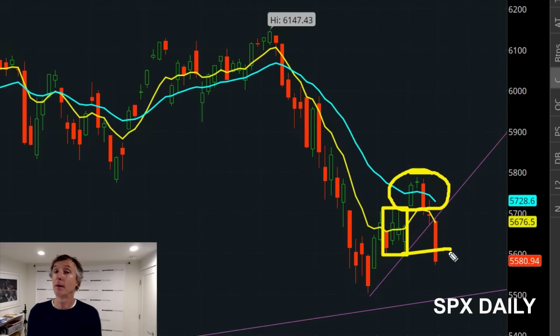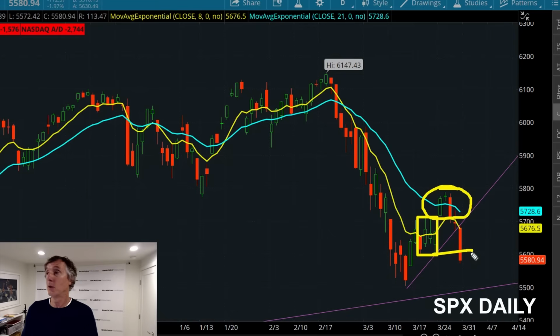And it happened very quickly. It doesn't have to happen in one day, but the fact that it did happen in one day on Friday is yet another feather in the cap for the bears this week, because that rotation happened very, very quickly.